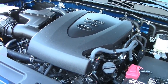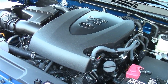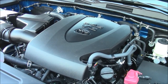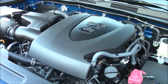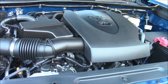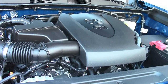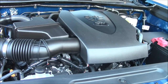The biggest improvement for 2016 is this new V6 engine. Now, the previous 4-liter V6 was a good reliable engine, but it was slightly outdated and a bit of a gas guzzler. This new V6 has 278 horsepower and better gas mileage. The EPA rating of this engine in 2-wheel drive is 19 to 24 miles per gallon. In 4-wheel drive, it drops to 18 to 23 miles per gallon with the automatic transmission. And if you're an old-timer who likes to shift for himself with a manual transmission, it drops to 17 to 21.